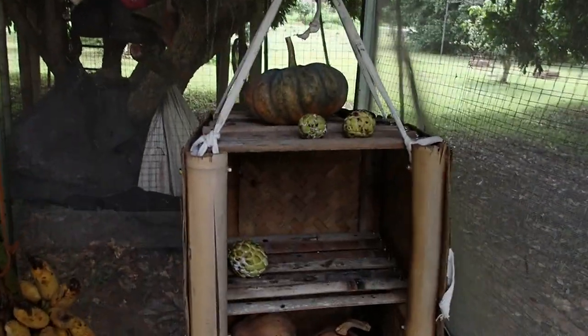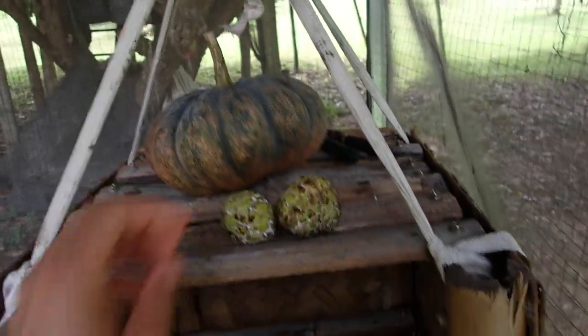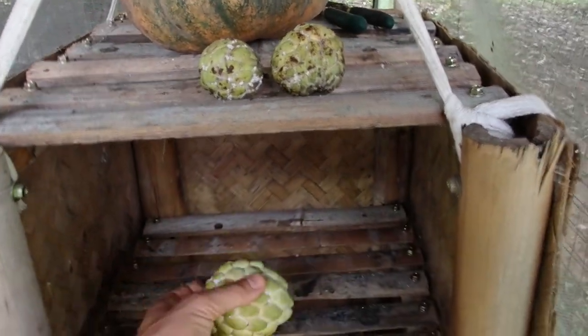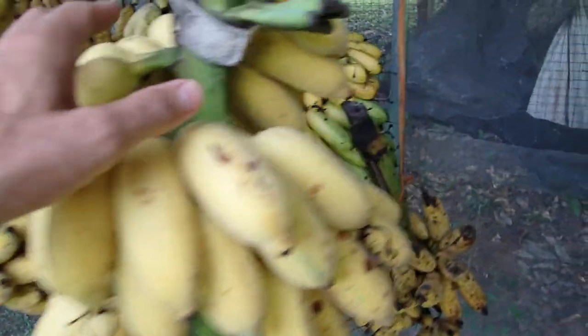The fruit cage, there's some fruit, some pumpkin, the last of the custard apples. This is ready to eat. Wow. And a lot of bananas ripening up in here.